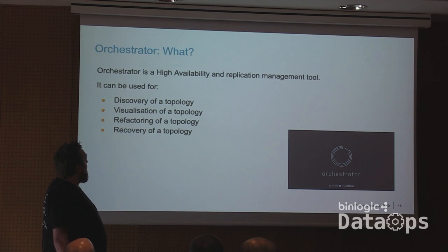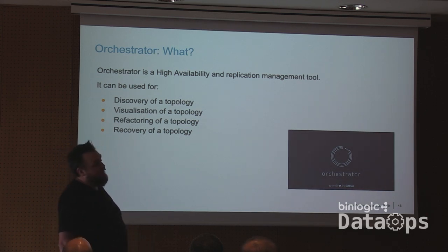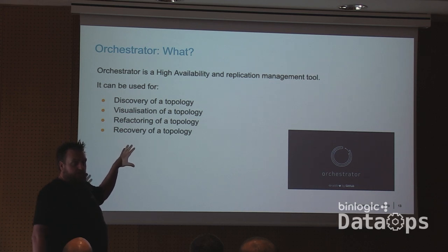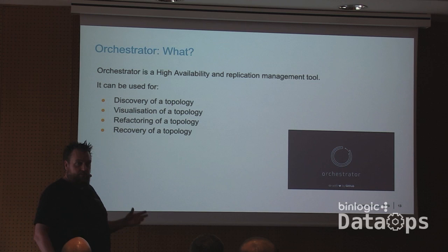The other application that we use, that we talked about last year, was Orchestrator. And Orchestrator is a high availability and replication management tool. So what it does, it is an application that starts discovering your servers, your MySQL servers. It discovers your entire topology.